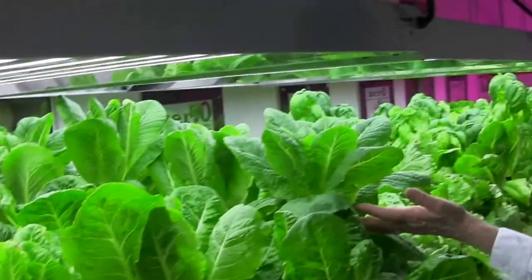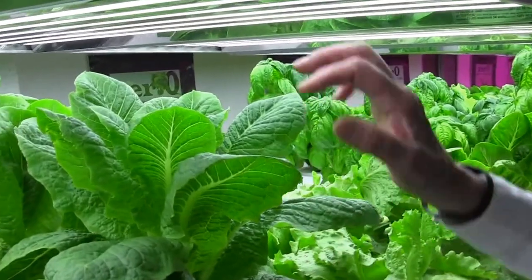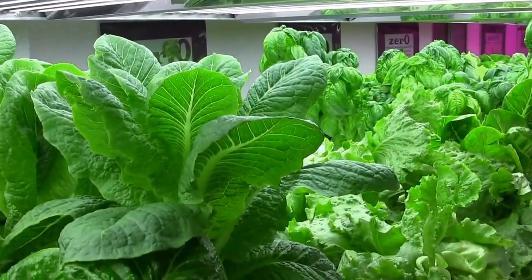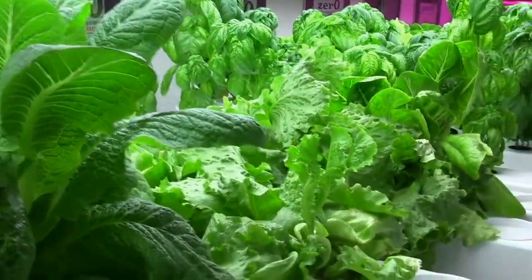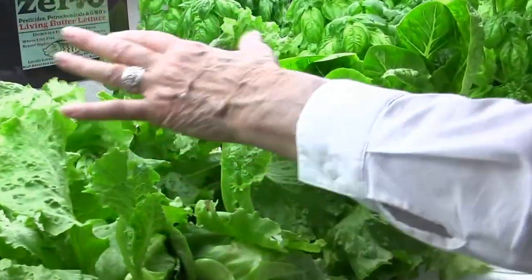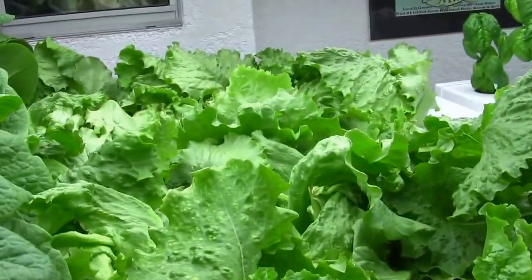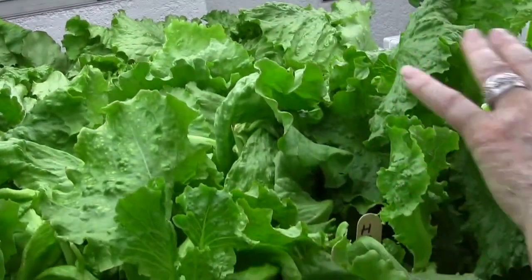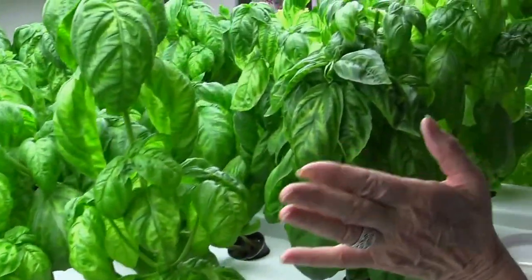This one right here is called counter romaine. It grows a really beautiful flower-like configuration, and it's really hardy and really crisp. Next to that romaine is some head lettuce. This is a whole section of head lettuce. It's loose head lettuce with some really curly kind of leaves to it. And then here comes our basil section.